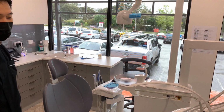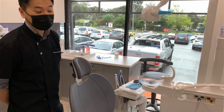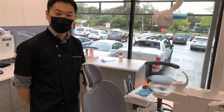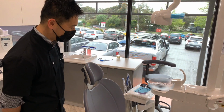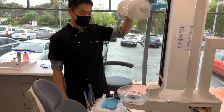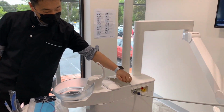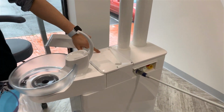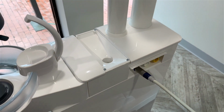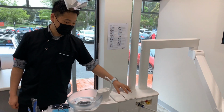The integration is, when you think about it, something really simple, but it's something that you use every day. So over the course of this chair, it makes a huge difference. The other thing that we did find out was the fact that we could put our own water, or we could put a dosage of hydrogen peroxide through this unit here, which was great for protecting our patients against COVID-19.